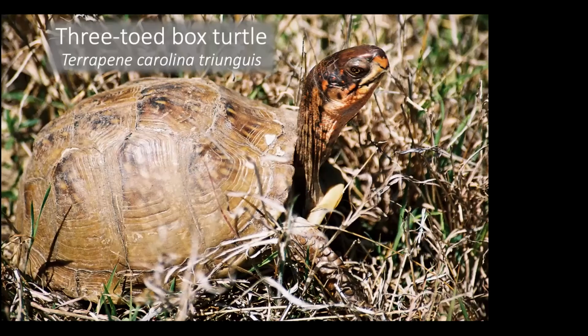So here's a three-toed box turtle. And do I have a soft spot in my heart for box turtles? I could talk with you all night about them. I will restrain myself, but they really are cool turtles, and they're in a lot of trouble. Part of the reason that I tend to talk about them a lot. This is the three-toed species. We also have ornates.